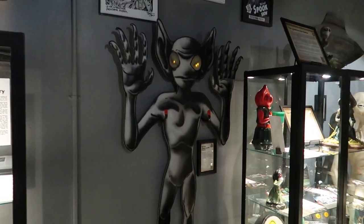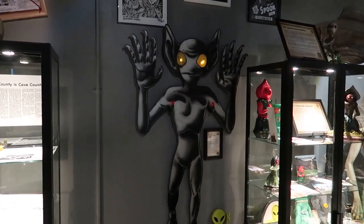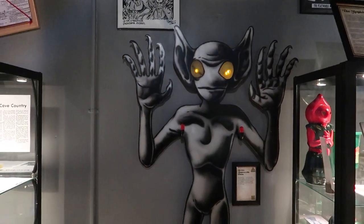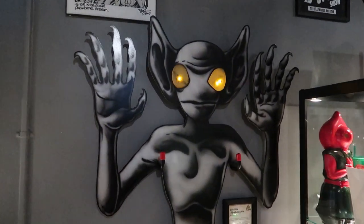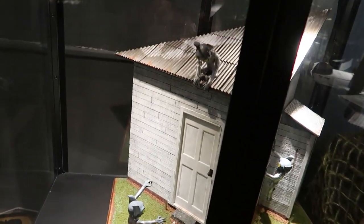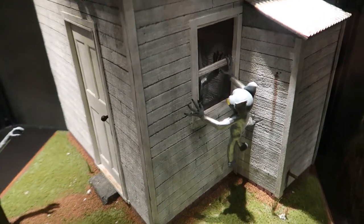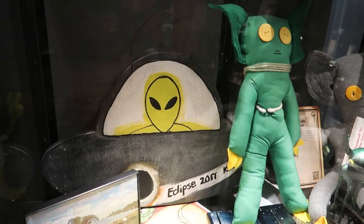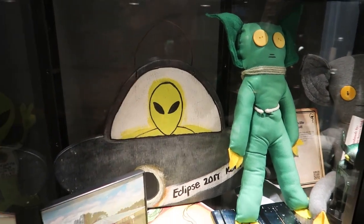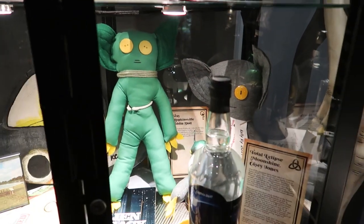And over here, this is one of the Hopkinsville Goblins. One of the weirdest alien stories. These little monsters attacked a farmhouse in Kentucky and were repelled when the family used shotguns to fight them off. This is to scale. It's supposed to be the exact size of an actual Hopkinsville Goblin. Down here is a recreation of the farmhouse, what it must have looked like being attacked by the goblins. See the little goblins crawling in the windows there. And there's some stuffed goblins from Hopkinsville. They do actually have a Little Green Man festival in Hopkinsville, Kentucky to celebrate the occasion.